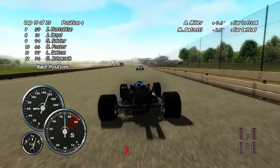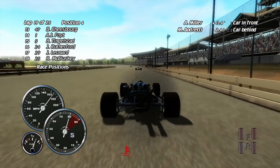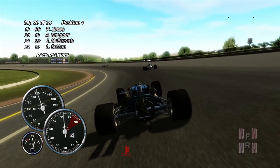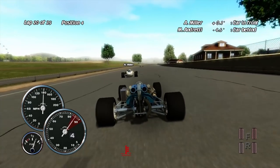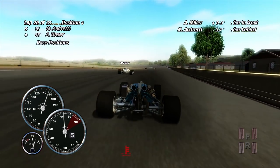Well, we took a mechanical failure pit stop, and now we're really in trouble here as we're heading on to 5 laps to go here at Trenton. Can we drive back up through the field after getting rammed in the rear end right there? AJ, not sure what happened there. I guess as I was getting up to speed, I didn't look in the mirrors properly.